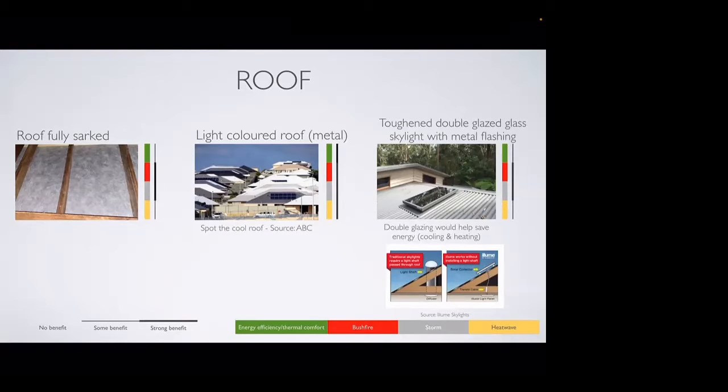So next one up is the light-colored roof or metal. Now this is a tricky one, because obviously if you live in Ku-ring-gai, tiles are the dominant form of roofing, and it's not always easy to change your roof material, especially if you live in a heritage area. But the reason why a light-colored metal roof is preferable to a tiled roof is that tiles are heavy, they absorb heat during the day and radiate it back out at night. So the heat hangs around a lot longer. And they're easy to break. Old tiles can be hard to replace, and tile recyclers might not actually have your tiles in stock, especially if there's a large hailstorm where a lot of roofs get trashed and people need replacement tiles.